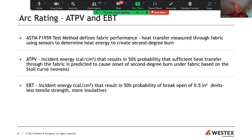Where we see E sub BT, energy to break open threshold, that's the energy where you didn't get a secondary burn through the fabric, but the fabric broke open half a square inch. You report that value, that 50% probability of break open of half a square inch. It didn't cause the sensor in the test method to cause a secondary burn, but it broke open. So that's what you report.